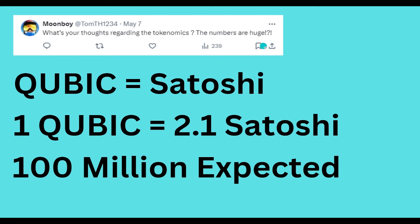While one Bitcoin can be divided into Satoshis, there's 100 million Satoshis in one Bitcoin, and then there's 21 million Bitcoin. So the way to look at that is if you take 21 million Bitcoin and multiply it by 100 million Satoshis, you get 2.1 quadrillion Satoshis overall. That's the most that can exist. While with Qubic, the most that can exist is 1 quadrillion Qubic. So basically, 1 Qubic is equal to 2.1 Satoshis.